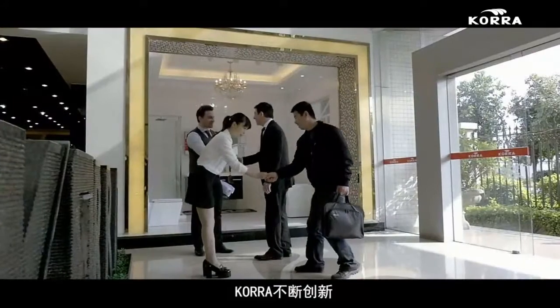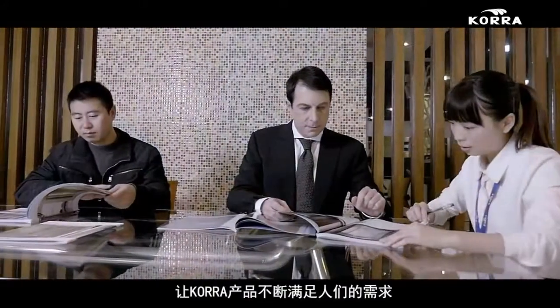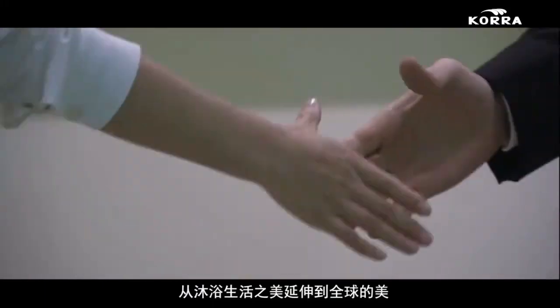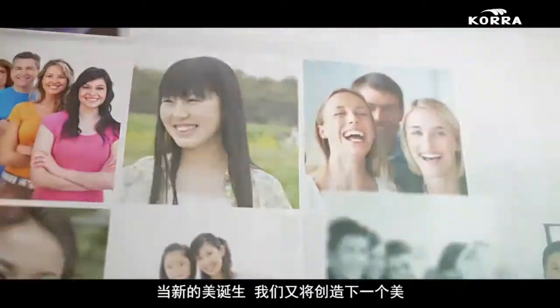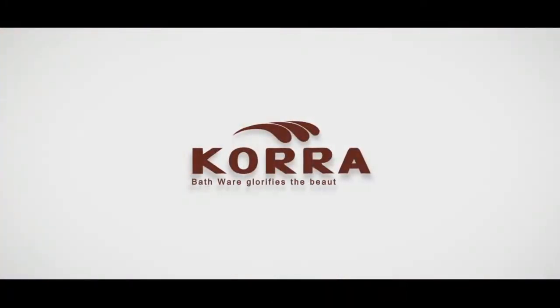Korra's insistence on innovation continues, satisfying people's demands. The beauty of Korra products creates the beauty of life. The beauty of life Korra creates is spreading rapidly to all of the world. The beauty we create is everywhere. We create beauty one after another. Korra Bathware glorifies the beauty of life.